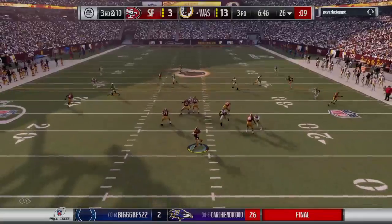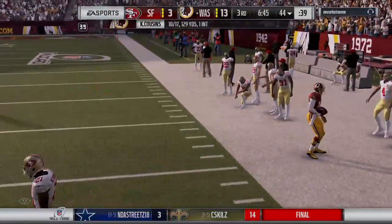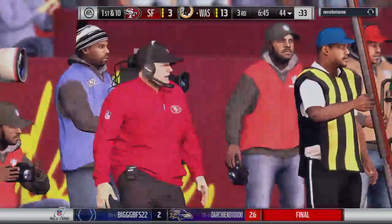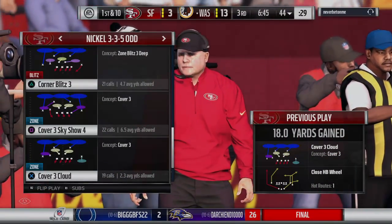On third down, Cousins. Toward the sideline. Did he keep the feet in? Yes, he got him bumped down, says the side judge. And that's good enough for a first down. He's such a good route runner. Shows it there on third down. Very proficient and a good pass.